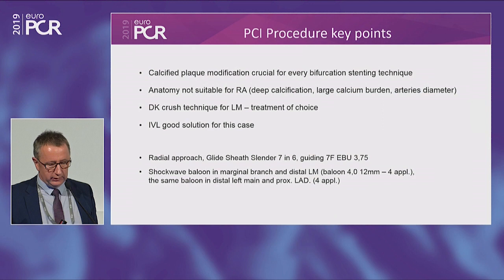During the diagnostic procedure, we found large calcification in the distal left main, proximal LAD and marginal branch. In such a case, calcified plaque modification is crucial for every bifurcation stenting technique. In our opinion, the anatomy was not suitable for rotational atherectomy due to deep calcification, large calcium burden, and big artery diameter. In the distal left main, when we are going to use a two-stent technique, the best option is double kissing crash, in the majority of cases the treatment of choice.